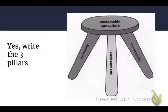Now, like I said, there are some farms that are to the extreme of animal cruelty, really bad practices, overuse of antibiotics, pesticides, all that stuff that we saw with industrial farms. There's the farms that are to the extreme of that. There are farms that are to the extreme with sustainable, and then there are some that are in the middle. But in order to be a true sustainable farm, you have to meet the needs of all 3 of those. So hopefully you have those 3 written down.